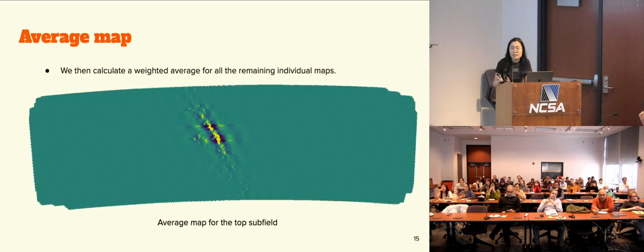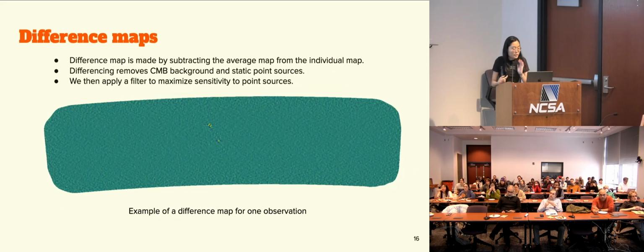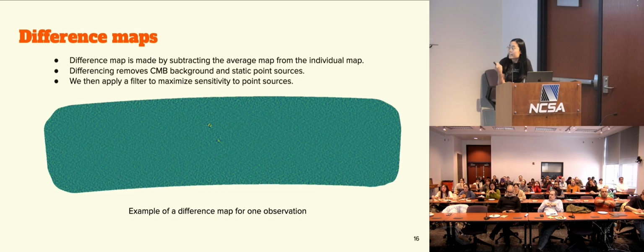We then combine all the observation maps together to make the average map. We then subtract the average map from each individual map to make the difference map. The differencing step is to remove the CMB background and static point sources, ideally leaving only transient and variable sources in the map. We then apply a transient filter to maximize the sensitivity to point sources. And here's an example of a difference map after transient filtering.